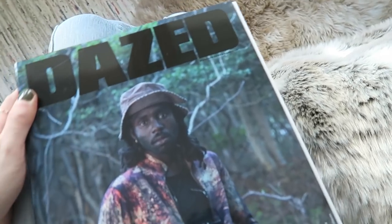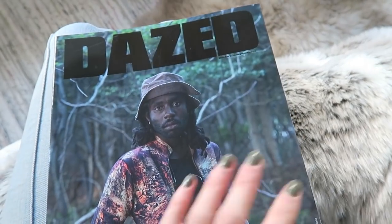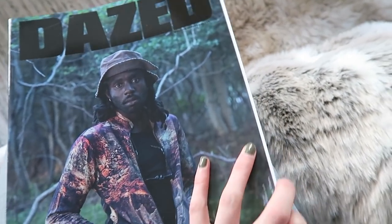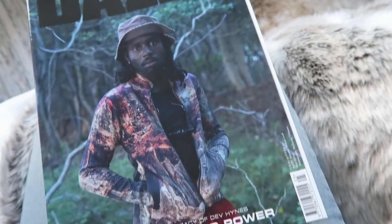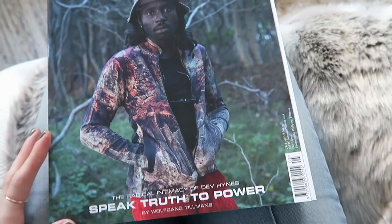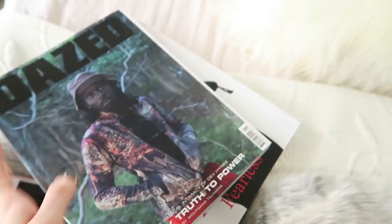And then I also picked up Dazed, which I love as a magazine. It's always got such great photography in it. They always use really, not indie, but just slightly different style photographers to the standard fashion magazines, I feel like. Yeah, so those two are the magazines I picked up.